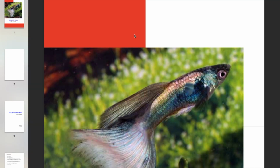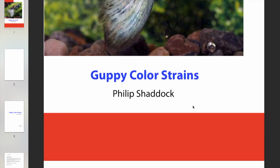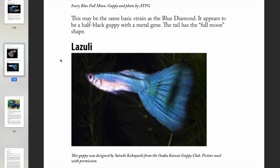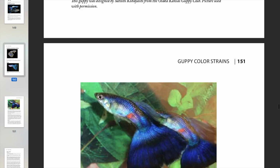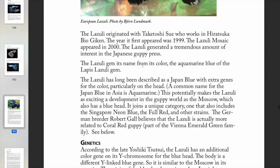Now let's head to the more boring part of this video, and that is, what does academic literature say about these fish? On page 150 we can find a little bit of information about the Lazuli strain. This guppy was designed by Satoshi Kobayashi from the Osaka Kansai Guppy Club. Now according to this publication, those ones with a little bit of orange coloration are actually called European Lazuli, and as you guys can see, these two guys are basically identical with the original male that I had.